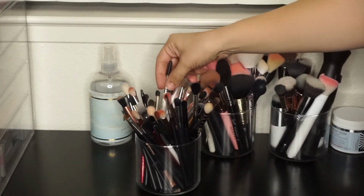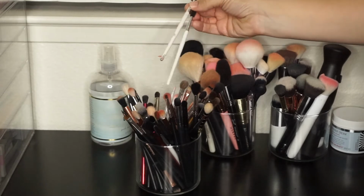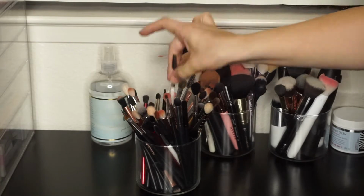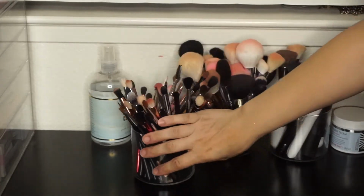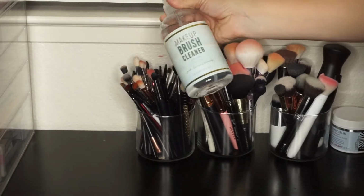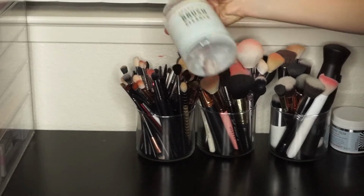If you need a spoolie in your kit, just get the e.l.f. ones. I'll buy like 10 at a time, use each of them like 15 times and then I'll just toss it. And I don't care because it was a buck. And over here I just have my daily brush cleanser, which I always get from TJ Maxx because it's $5 and it smells really good.